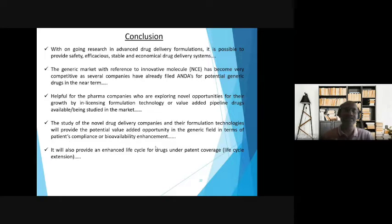When I say in-licensing formulation technology, we have to develop a platform of formulation. Then we can meet most of the demand from different customers. We have a platform, so we can make a formulation for you using this platform, and it will add value to your drug product. That's how it is being looked for.